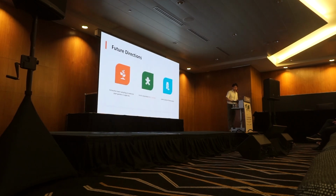So for the future direction, I think the important one is the last one here. We have to update the Japanese Pharmacopoeia, because in the past, all the Asian specimens were believed to be Alisma orientale. So Alisma orientale is the only registered name in the Japanese Pharmacopoeia. But Alisma plantago-aquatica sensu stricto is also used medicinally. So this must be updated.